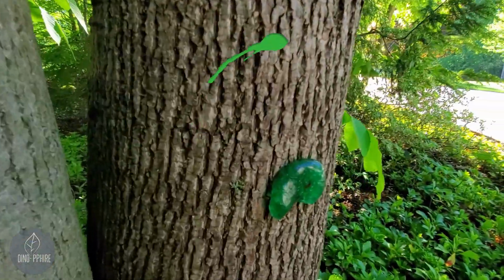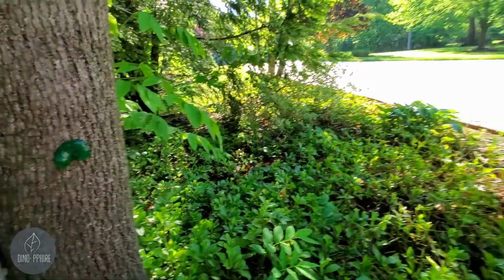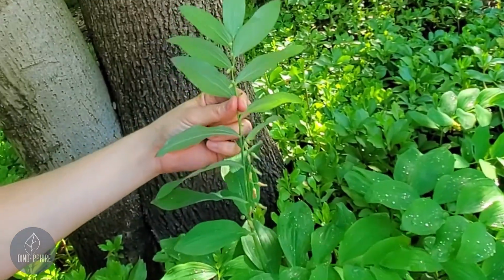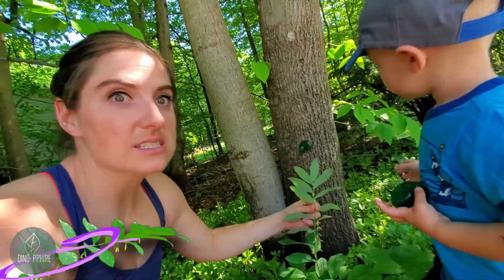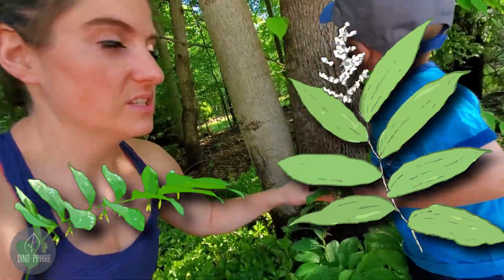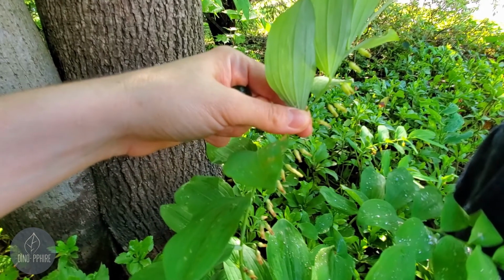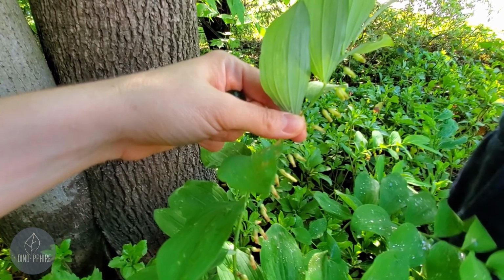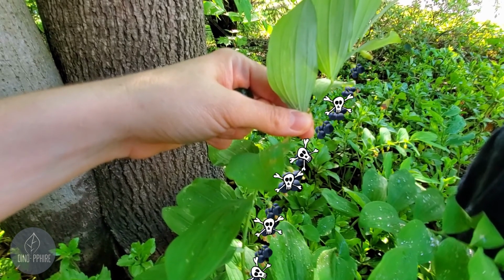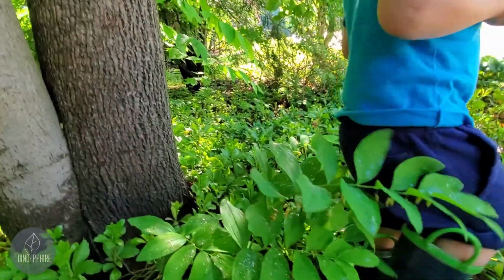Look guys, it's the goo left from Triceratops. So it was definitely here. And look, just like we hypothesized, it was eating Solomon seal. So we saw false Solomon seal, and now this is Solomon seal. Flowers have gone a little bit, so it's starting to go to seed. Any berries that form from these flowers are poisonous. Do you think Triceratops didn't eat this when there were berries on here? Whoa, okay.